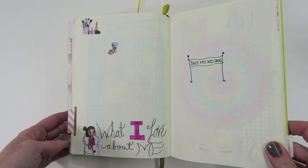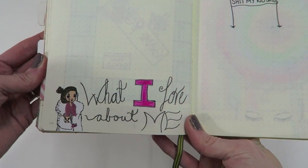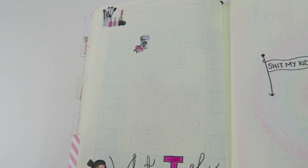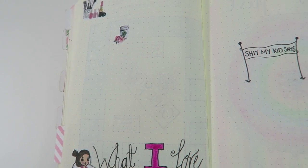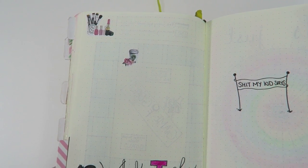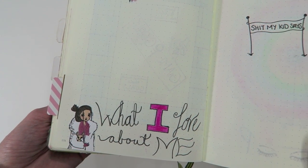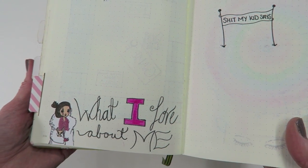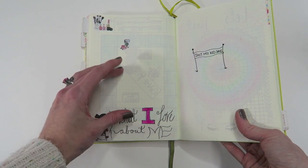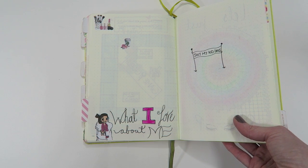Next, I have a little page that will be just about me. And I just titled it, What I Love About Me. In this last month and in this next month, there's a lot of things going on in my life. And I want to remember to focus on myself and focus on taking care of myself and pampering myself. And I also want to remember that there's a lot of things that I love about myself, and I just thought it would be fun to fill this page, write down maybe little things that I love about myself, write different things that I love to do, that kind of thing.